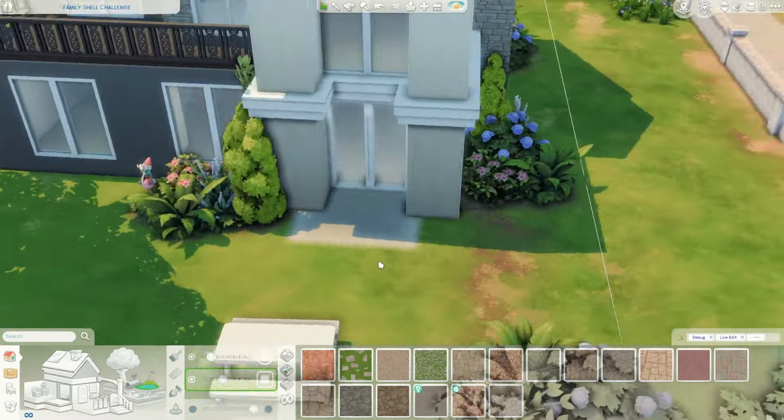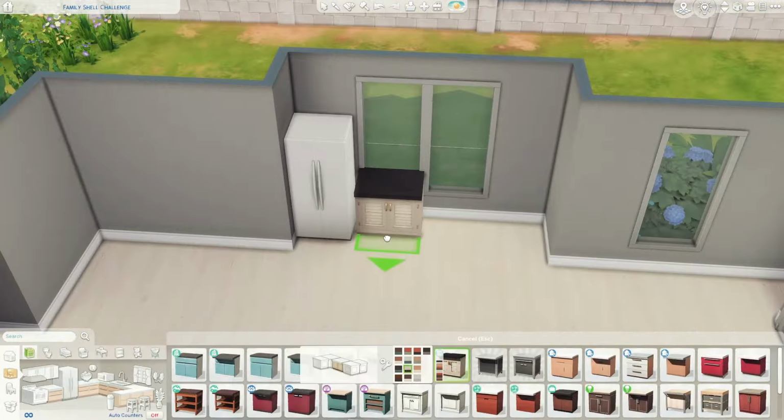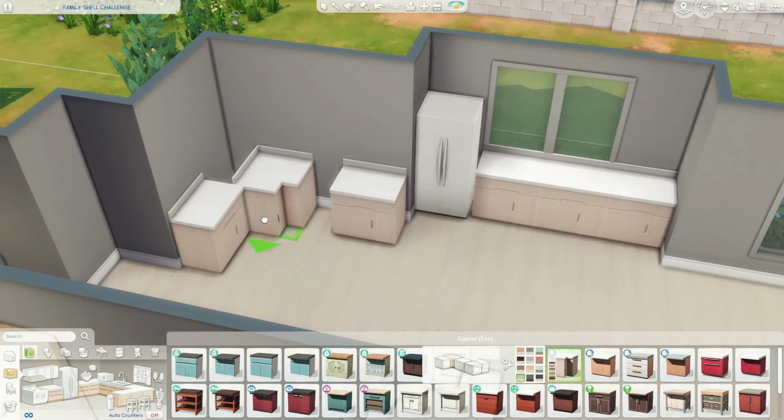Now in the kitchen, I played around a bit with where I'm going to put the cupboards. I ended up using the cupboards from the Dream Home Decorator pack.